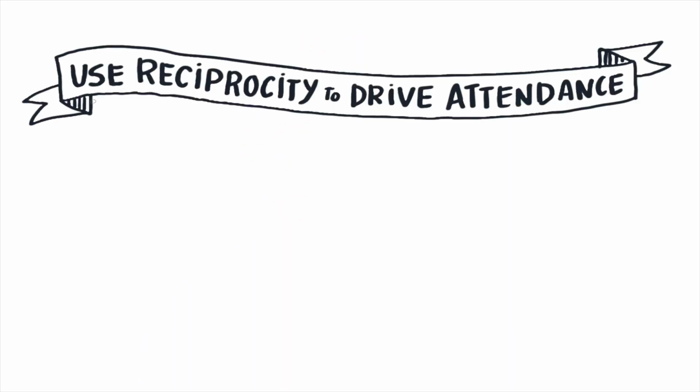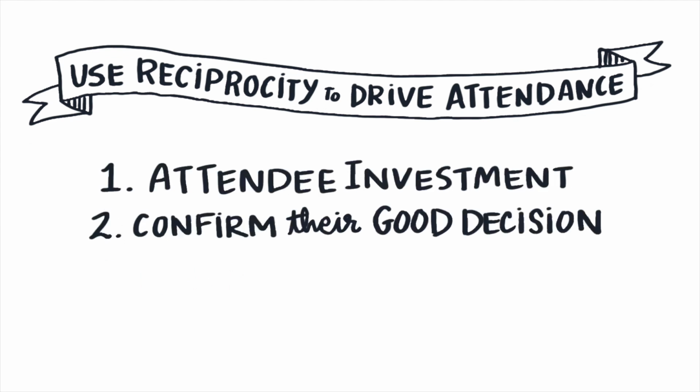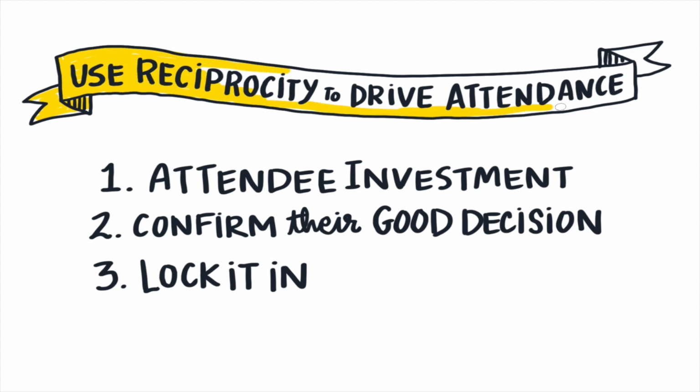So I've developed a 3-step process to use reciprocity to drive the RSVP to attendance ratio. The 3 steps are: number 1, get that attendee to invest. Number 2 is to confirm that they've made a good decision, and we're going to talk about the sequence of emails and correspondences that will do that. And last but not least is to lock it in. So let's walk through step by step how we do this.